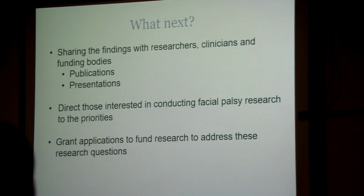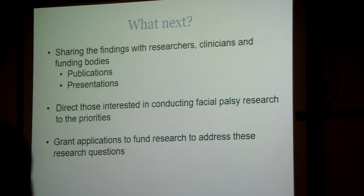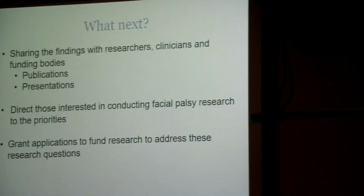So obviously we've done all this research. You might think, why have we done it? What next? So what we want to do is share the findings with researchers, clinicians and funding bodies. So we've got a publication that myself, Charles, Karen and a couple of members of the centre where I work are working on. We're going to get that in an academic journal so it can be referenced by health professionals. We're also going to do as many presentations as possible.